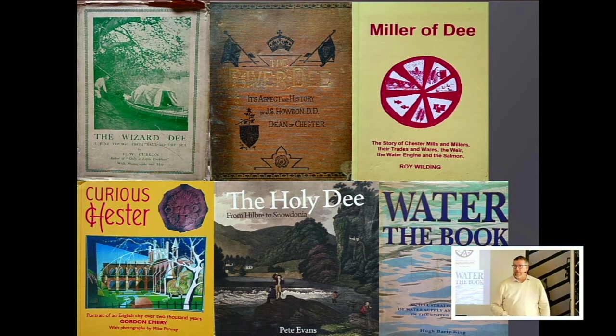There's many books about the Dee. Mine is yet to come, but hopefully it'll be here in the next 5 years. You can see there quite a few good ones, one or two recent ones, and Water, the book, is an excellent one, a tome for anybody who wants to study water supply as a history for the UK.